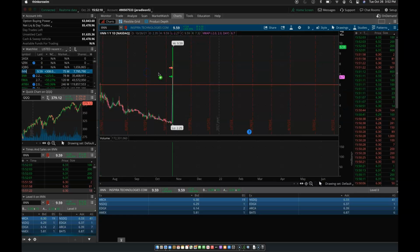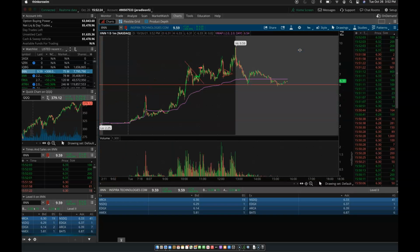Play of the day was IINN. Jesus, I can't talk. IINN. We'll definitely keep this on watch for tomorrow since it is at all-time highs, low float with news. Just definitely something you're going to want to keep an eye on for tomorrow, especially if this fails to break down. It's holding 6 right now really well, so I'd love to see how this opens.